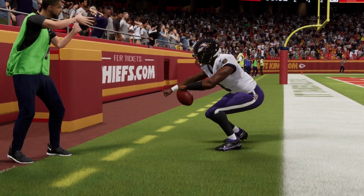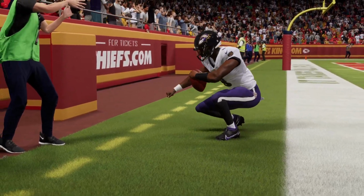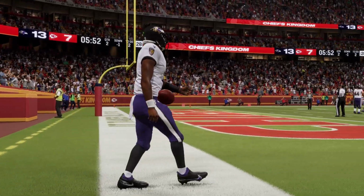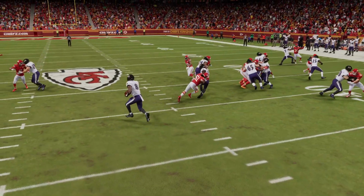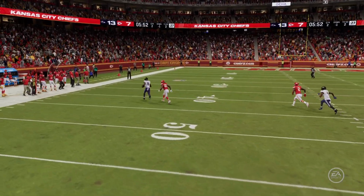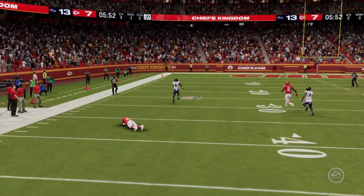It's a scintillating run by Lamar Jackson, and the Ravens have taken the lead. Well, we've certainly seen this before, CD. No one can quite electrify a crowd like Lamar Jackson, and really don't know what else to say other than that was special right there.